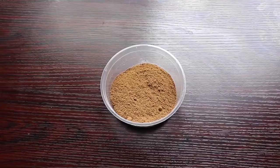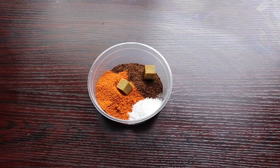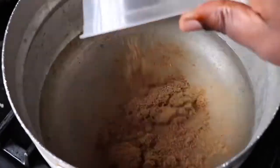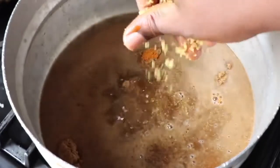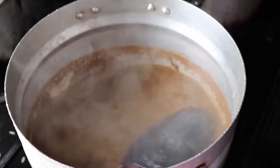Now I have my clean catfish, some pepper soup spice, Cameroon pepper, salt, and some grated pepper, and also 2 seasoning cubes. Into this water, I'm going to add my pepper soup spice. I'm going to add my pepper and salt and my seasoning cube into the boiling water and cover this up for it to boil. Once it's boiled, I'll go in with my catfish.